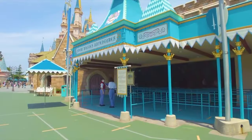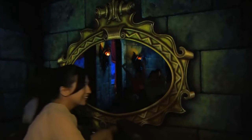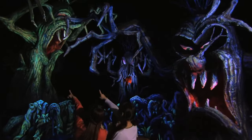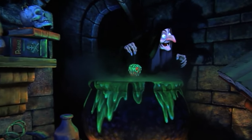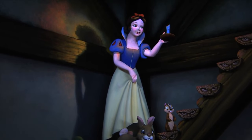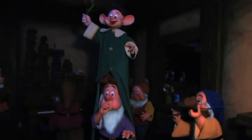Right outside the castle is the classic dark ride Snow White's Adventures. This dark ride certainly lives up to its name as it has continued to keep the darker storyline that the original Disneyland version replaced in 1994, mainly focusing on the Queen's transformation into the witch and her evil plan, with Snow White only appearing once throughout the ride. This isn't the fun, happy attraction that it may seem, but it is thrilling nonetheless.